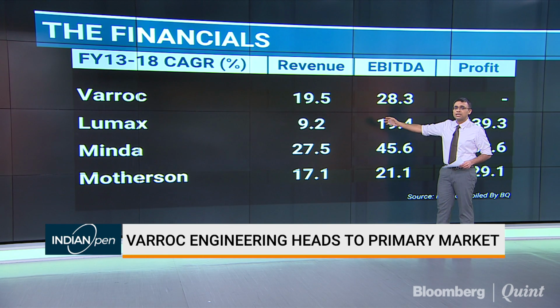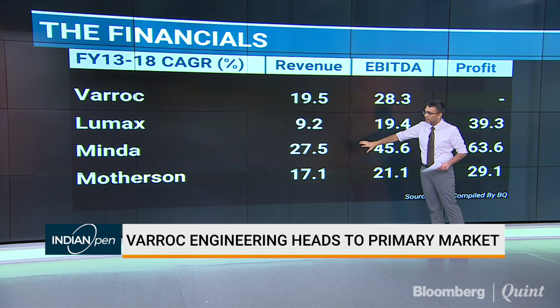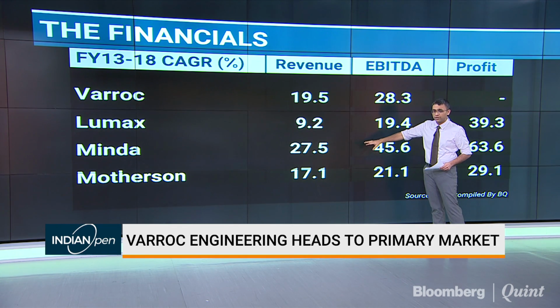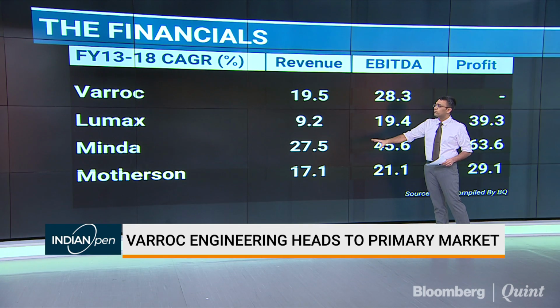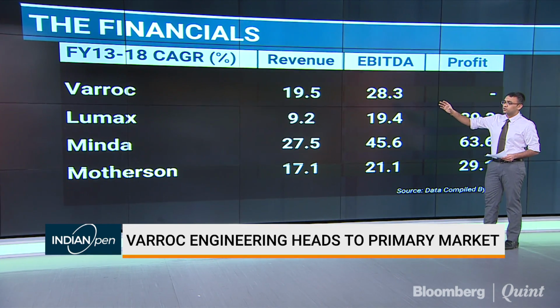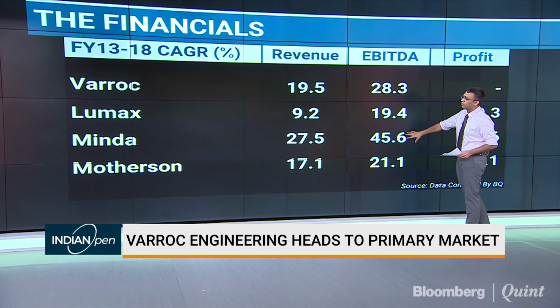Now Lumax Industries is into the manufacturing of lighting components, but it serves the domestic market. Minda Industries has a diversified product portfolio and is the nearest peer when compared on market capitalization, while Motherson Sumi is a big player with a diversified product portfolio but has a significant exposure to the foreign market. Now if you see the growth ratios on the financial side, Varroc's growth ratios were better than that of Lumax and Motherson, but it lagged when compared to Minda Industries.